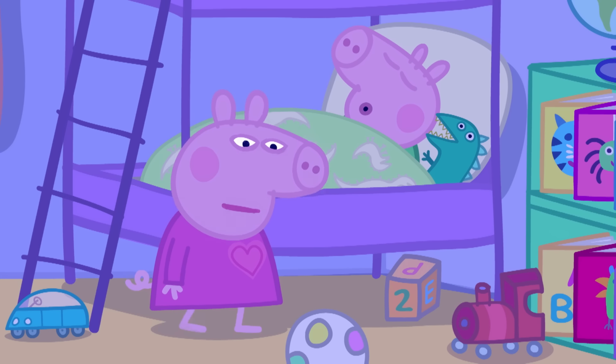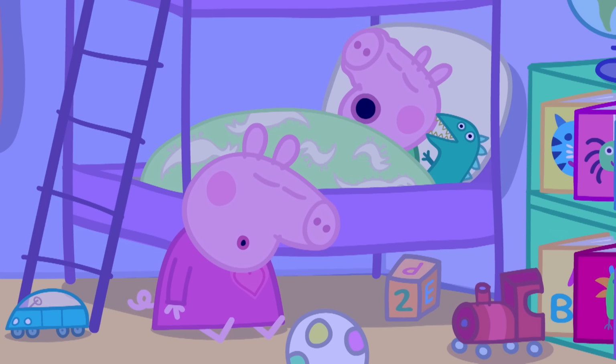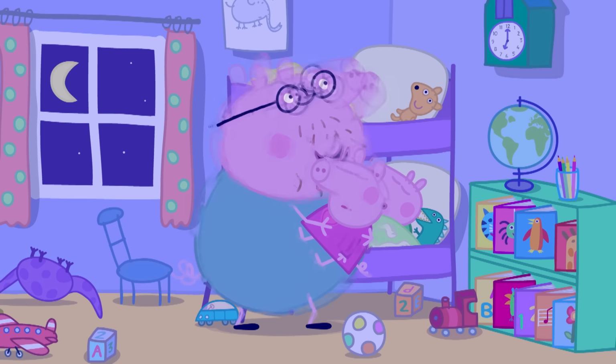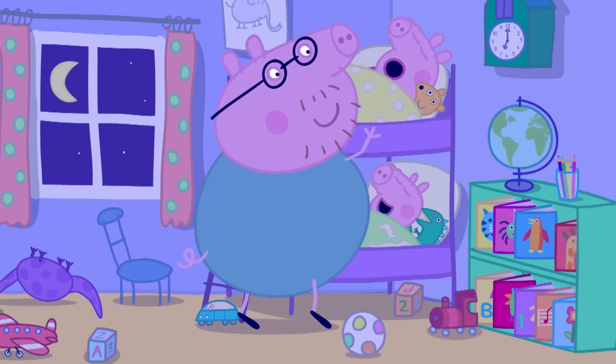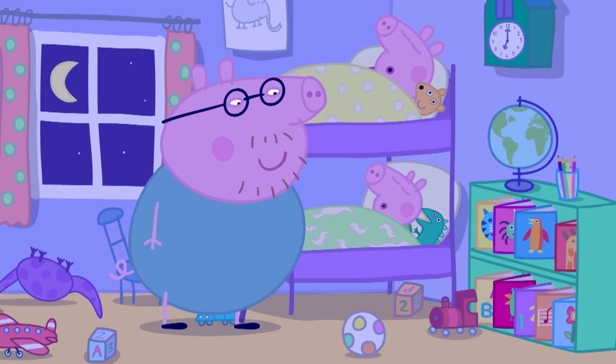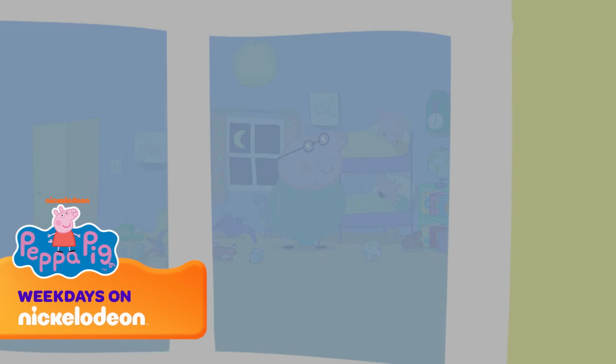George is asleep. Peppa is asleep. Peppa, what are you doing out of bed? Nighttime is for sleeping, not playing. Night-night, my little piggies. Sweet dreams. Peppa and George are in their little beds, fast asleep.